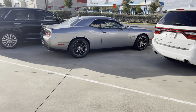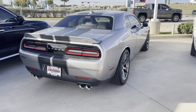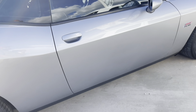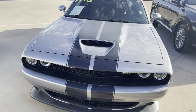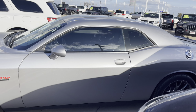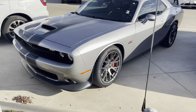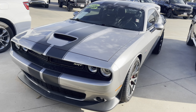This is by far my favorite Challenger here. I like this Challenger more than the T8s. You know why? Because it's a 2016, it's an SRT. I just like this. What, 7 years old? Going on 7 years old? 6.5 years old? Yeah. This is a good looking Challenger though.